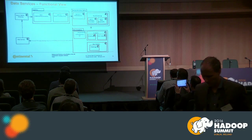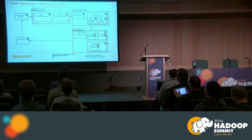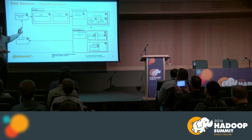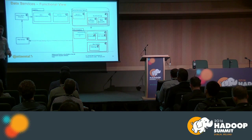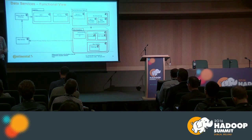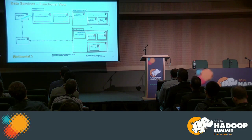The data service component is composed of three main components. We have one for ingesting data, the second one for storing data. Yes, we did it again. We created a data lake as well. And the third one, and the most important one, for processing the data, for doing the magic. So let me show you some technical details.